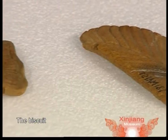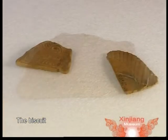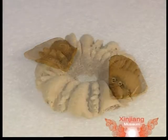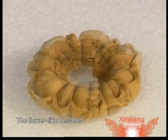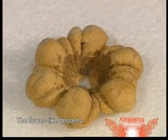These are leisure foods from more than 1,000 years ago. At that time, people's request for flower-shaped food was not only delicious taste, but also attractive form. Regardless of hand-making or mold-making, each one has its advantage.